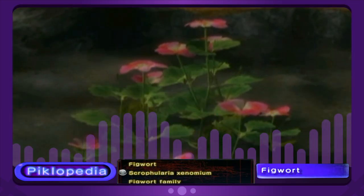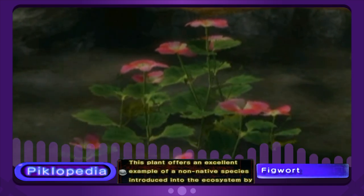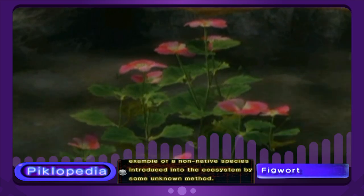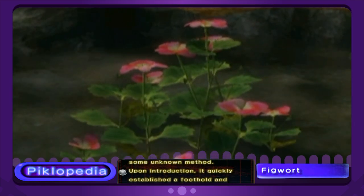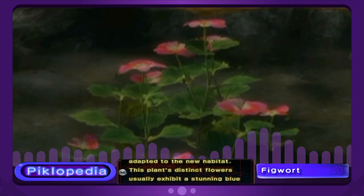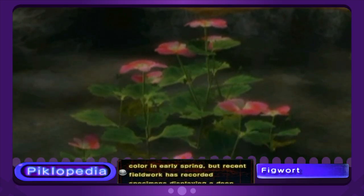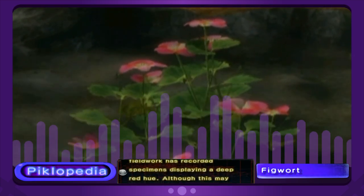Figwort. Figwort family. This plant offers an excellent example of a non-native species introduced into the ecosystem by some unknown method. Upon introduction, it quickly established a foothold and adapted to the new habitat. This plant's distinct flowers usually exhibit a stunning blue color in early spring, but recent field work has recorded specimens displaying a deep red hue.